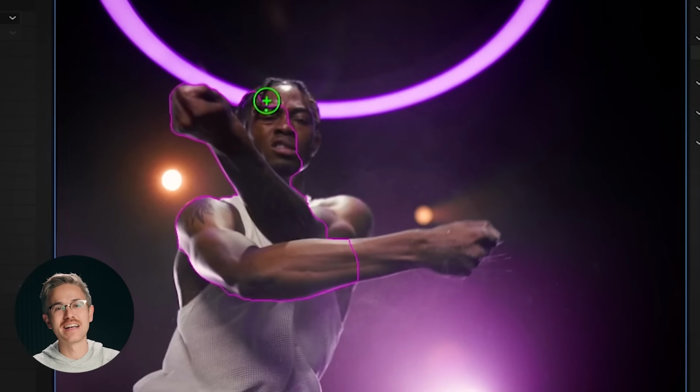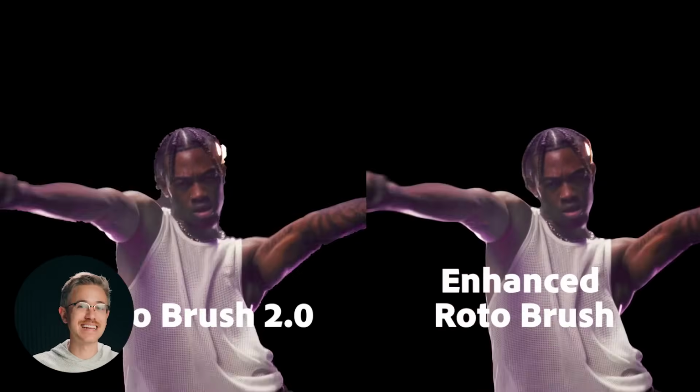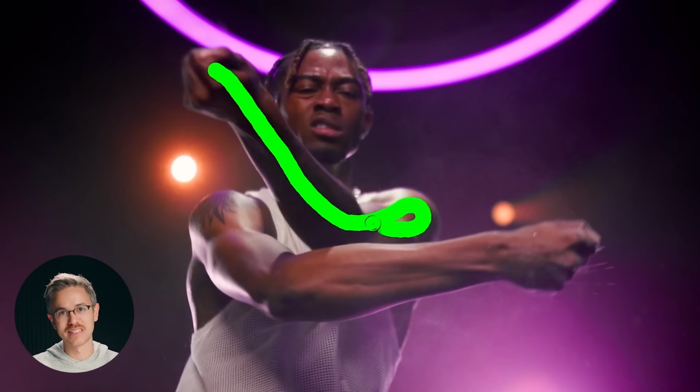And hopping back over to Adobe After Effects, they also released a new AI rotoscoping tool that essentially will do a better job at getting the finer details around your subject using artificial intelligence, making the entire process of rotoscoping so much easier.